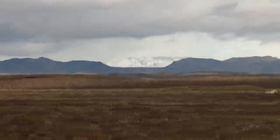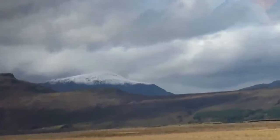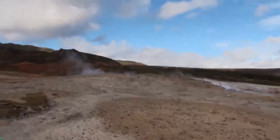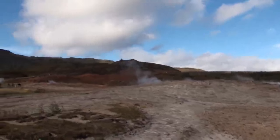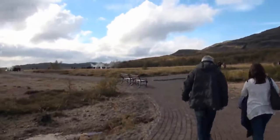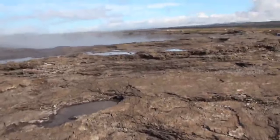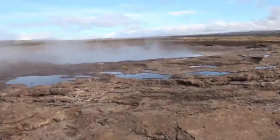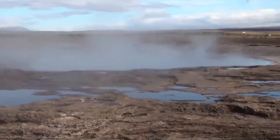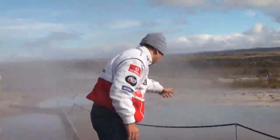After seeing the waterfalls, now we are going to the hot springs region. We are on the way to hot springs. These are called the hot springs, and the water comes in contact with the geothermal sulfur spring.